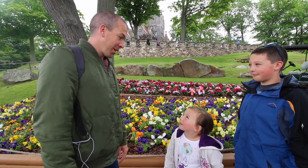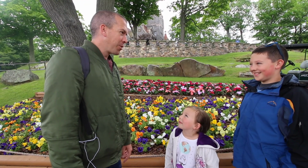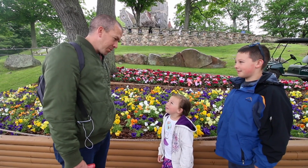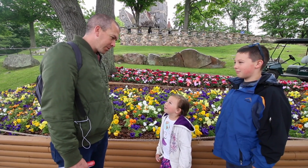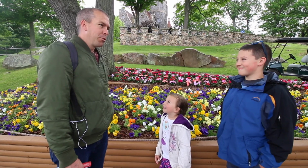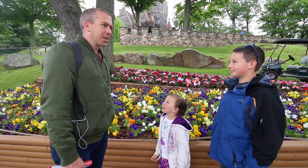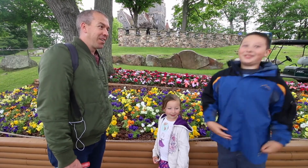This is going to be cool. It's a really old castle, 120 rooms. I have a mission for each of you. For you, you need to count how many hearts you can find hidden throughout the castle. And for you, you need to find at least 1, but hopefully 2 secret passages in the castle. Alright, let's see what we can find.